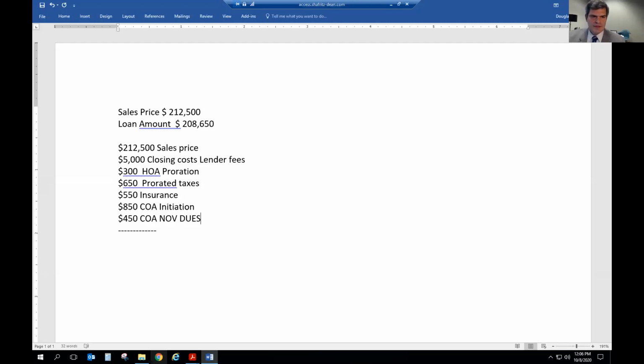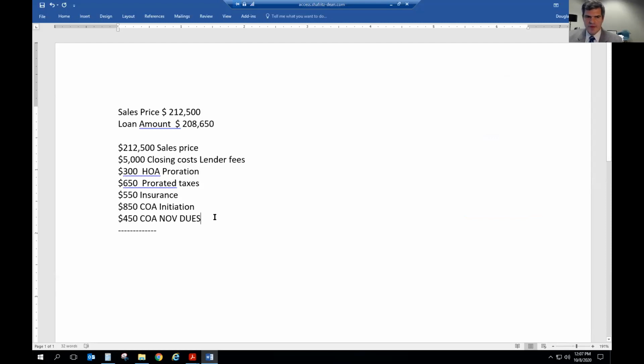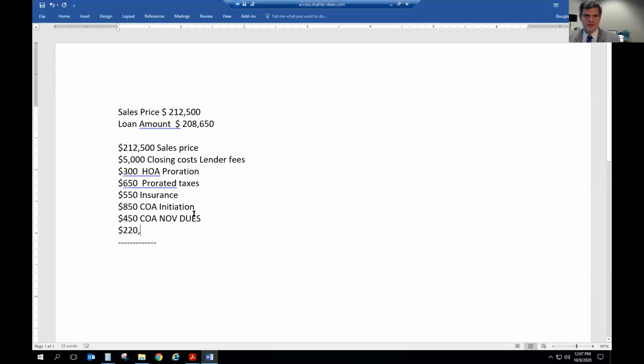And I'm going to just manually sum total this. That's 217, 218, 219. Yeah, I could probably get a calculator and do it a little better. So ballpark, his expenses above the line are about $220,000. Bear with me. $220,300. Okay, that's great. He doesn't have $220,300. How's he going to pay for that?